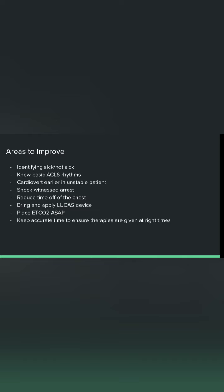As always, reduce time off the chest. All in all, I think that most of these transitions were right around 10 seconds. There were a couple that were a bit longer. And remember that the more time that we spend off the chest, the worse outcome that the patient's going to have. One of these things we can really focus on is by just policing ourselves with it and actually counting this down.